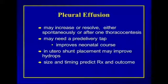Pleural effusions can increase over the pregnancy or may resolve. The resolution can be spontaneous, or sometimes after we do one thoracentesis of the fetus, that will solve the problem and the pleural fluid will never come back. It's important to remember that a pre-delivery tap may be necessary with pleural fluid. It is much easier for the neonatologists to manage the child without pleural fluid.